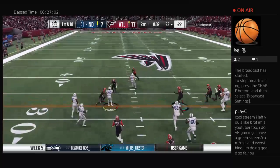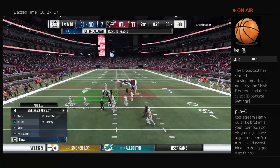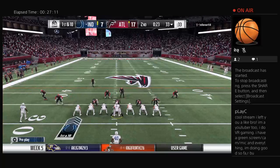Handoff as they run the counter play. And he's going to get this one across the 30-yard line. A gain of 11 that time, and a Colts first down. First down now, but that clock rolling.